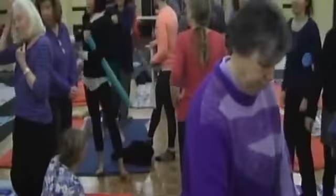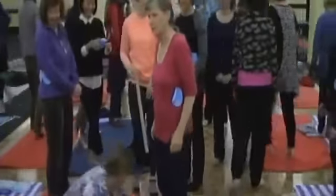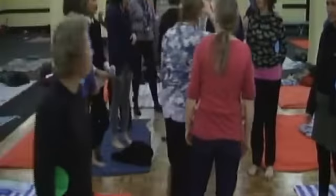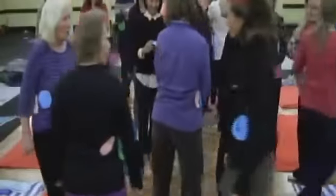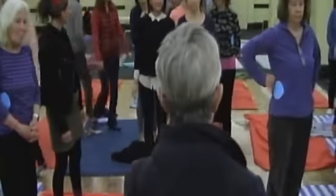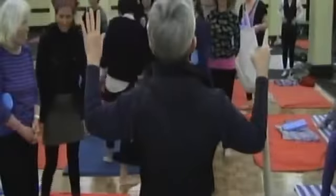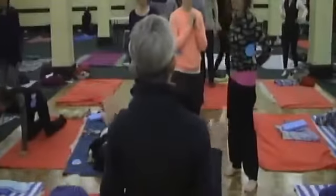There'll be a quick, short partner activity. Go with the other half of your vertebra. It may be someone you haven't worked with before. Okay, one partner lying down, prone, face down. A partner activity, partner with the other half of your rib, your vertebra. One partner lying face down.